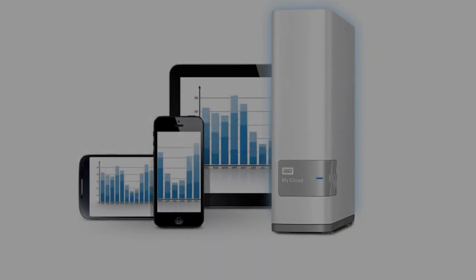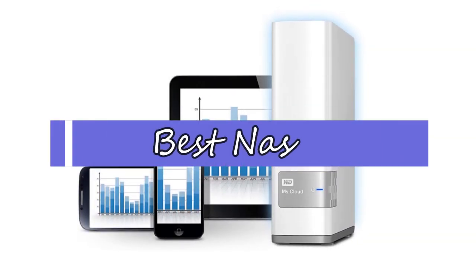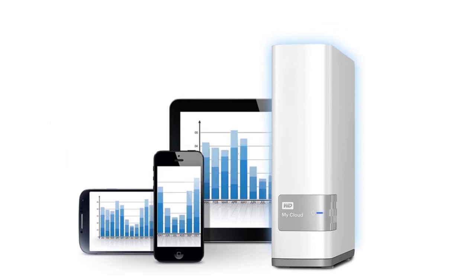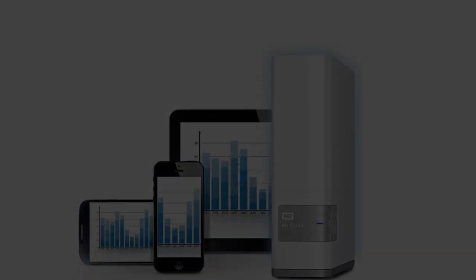The best NAS device makes sure that your irreplaceable files and folders are stored safely away. Today I'm going to review the best NAS on the market.